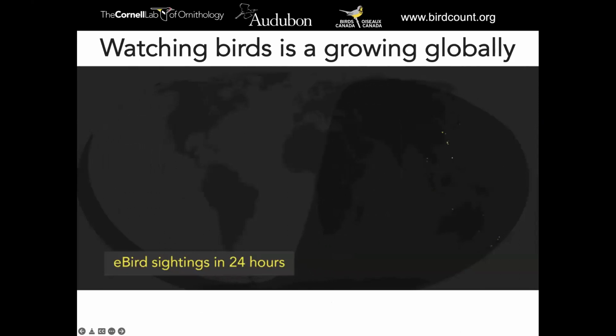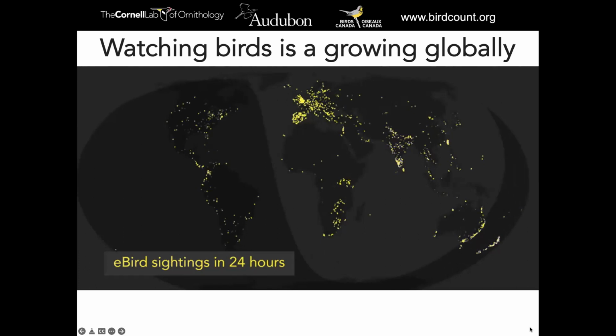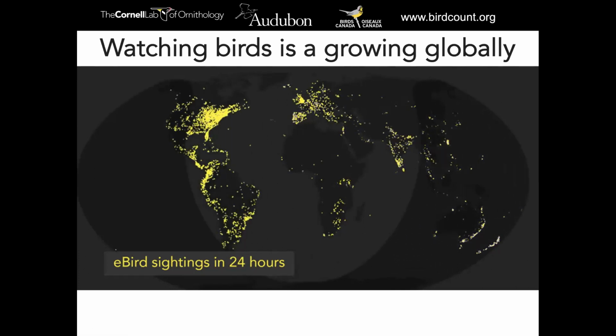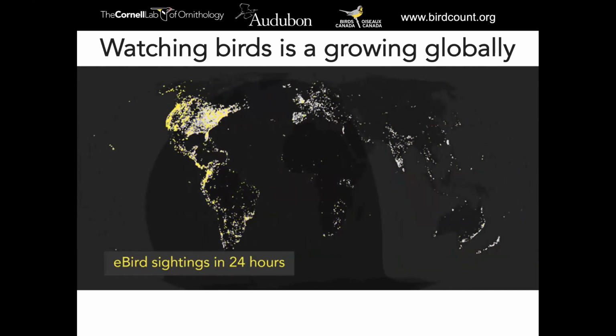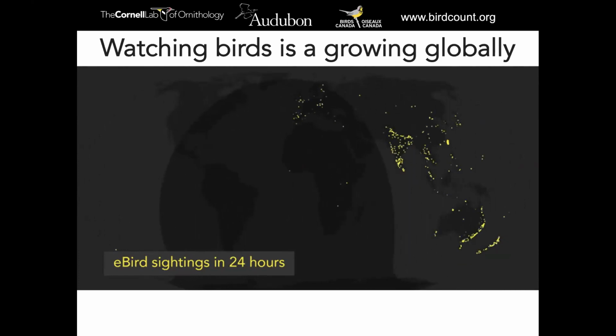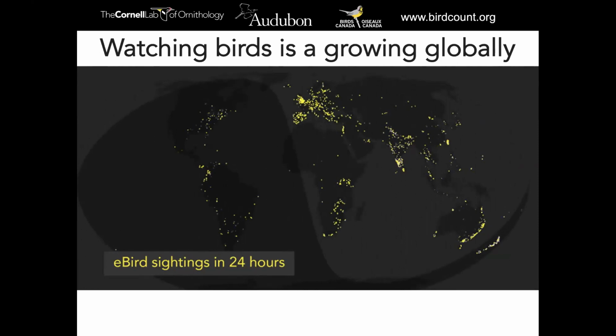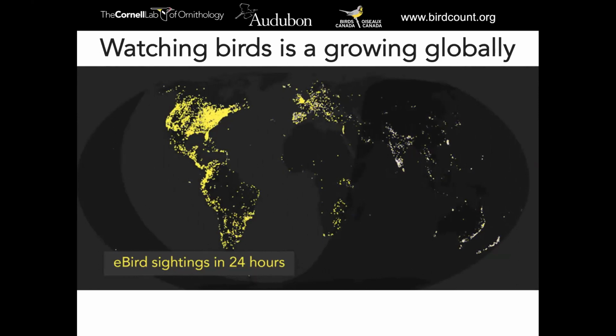So bird watching, as many of you know, is growing globally. And this is a fun interactive map. Each little yellow dot you see on the screen is somebody entering an eBird checklist within a 24-hour period. You can just see how the world is literally glowing with people around the world who are passionate about birds and love them and want to tell us about it. So it's really been inspiring to be a part of projects at the lab and Audubon, where we're seeing this overwhelming international passion for a bird that is so charismatic and interacts with so many people around the world in different places.